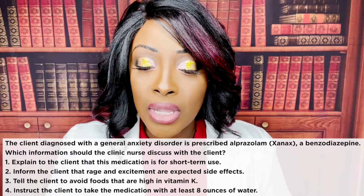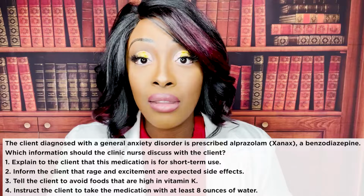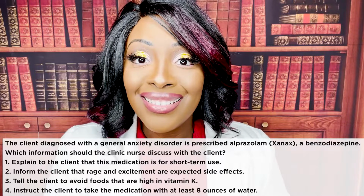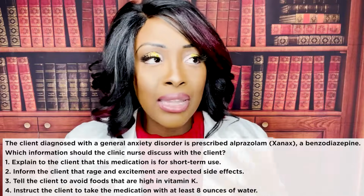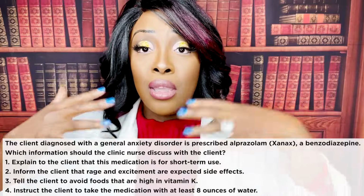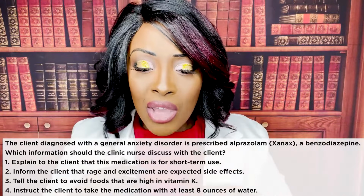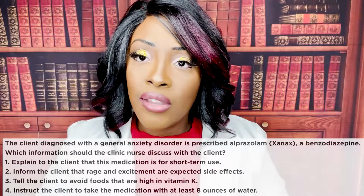Number 2, inform the client that rage and excitement are expected side effects. No, they're not. They're actually paradoxical side effects. What does that word paradoxical mean? That means opposite. So opposite effect, right? So if a patient's taking Xanax, if I'm nervous and I'm taking Xanax, what's Xanax supposed to do? It's supposed to calm me down, right? If it doesn't calm me down, it gives me the opposite, rage and excitement. Those are opposite effects. That's what paradoxical effects are.